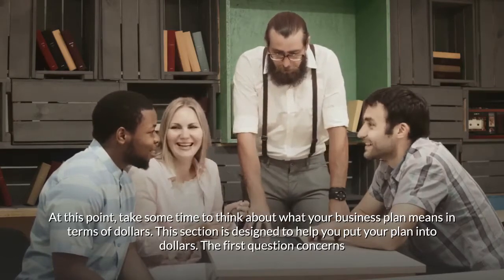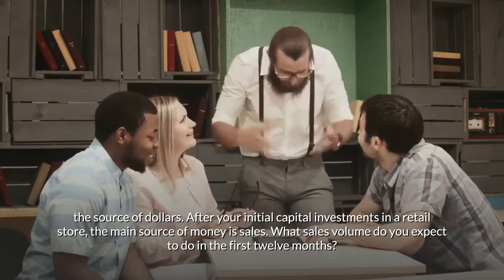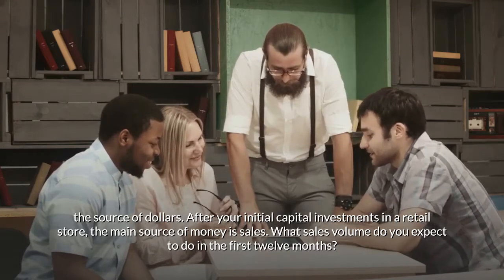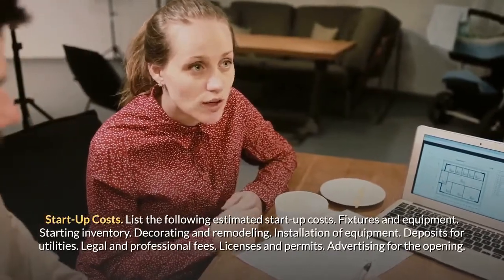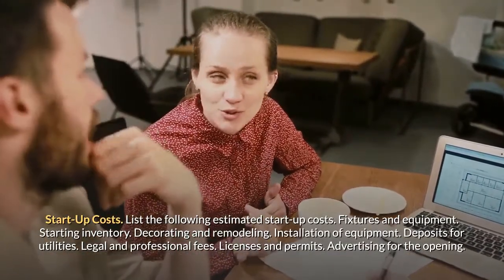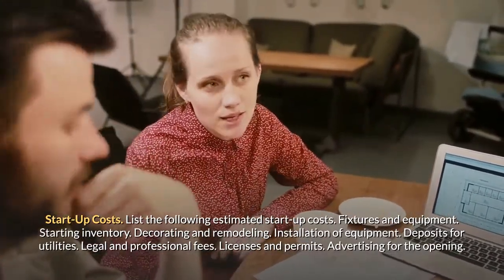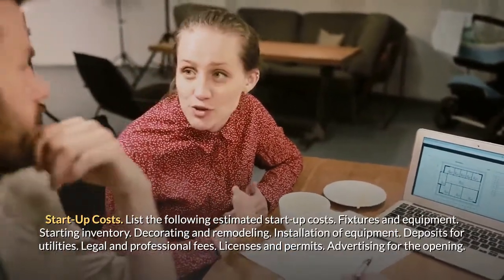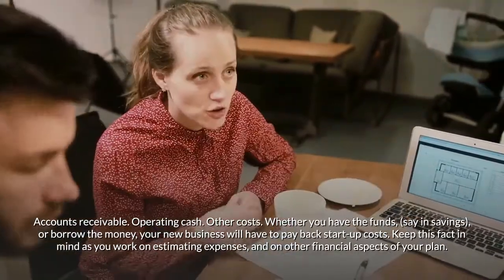The first question concerns the source of dollars. After your initial capital investments in a retail store, the main source of money is sales. What sales volume do you expect to do in the first 12 months? Startup costs. List the following estimated startup costs: fixtures and equipment, starting inventory, decorating and remodeling, installation of equipment, deposits for utilities, legal and professional fees, licenses and permits, advertising for the opening, accounts receivable, operating cash, other costs.